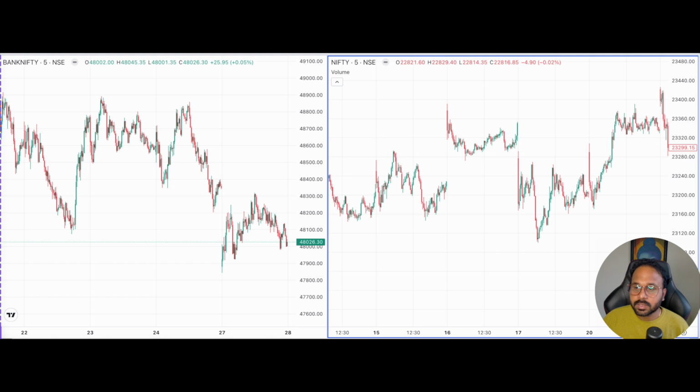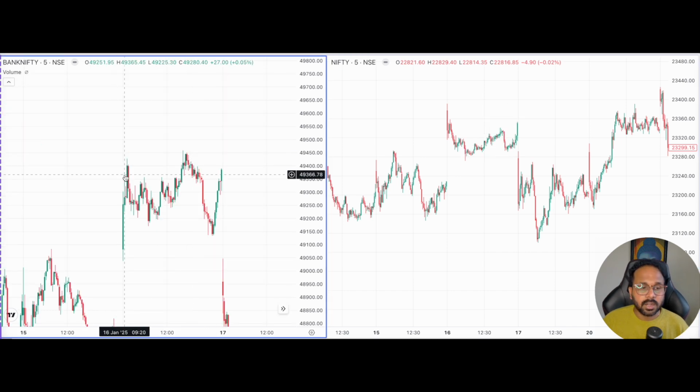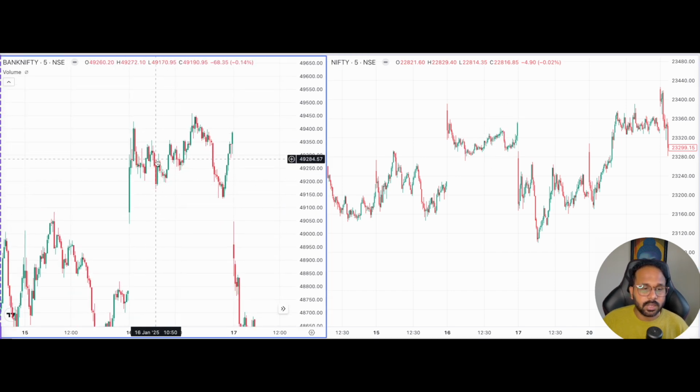In this case, you can see after trapping people, market moved towards the upside. Here stop loss hunting happened because upside there is liquidity. So in Bank Nifty also you can see on 16th of January, after attracting put option traders, creating liquidity, it moved up. Because here if it keeps correcting, everyone will make profit.